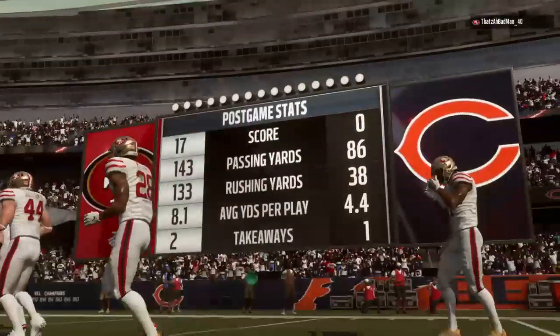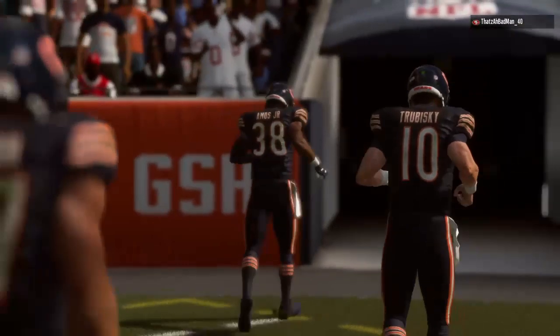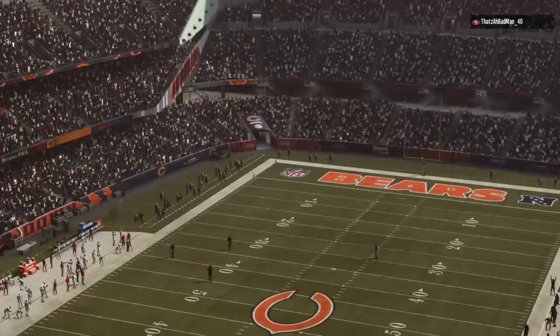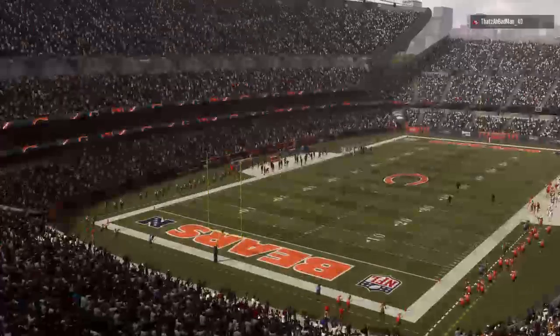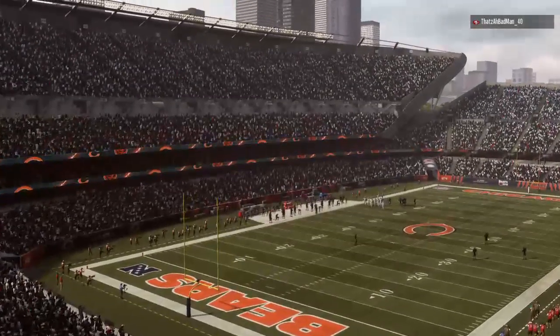So for San Francisco, it's an ideal start as they move to 3-0 now on the young season. And they'll return home next week to take on the Indianapolis Colts. Meanwhile, for the Bears, they suffered defeat for the first time as they dropped to 2-1. And they'll look to regroup next week as they head to L.A. to take on the Rams.